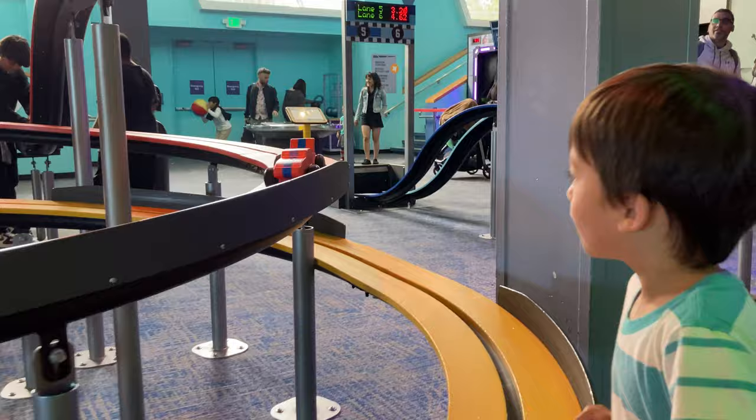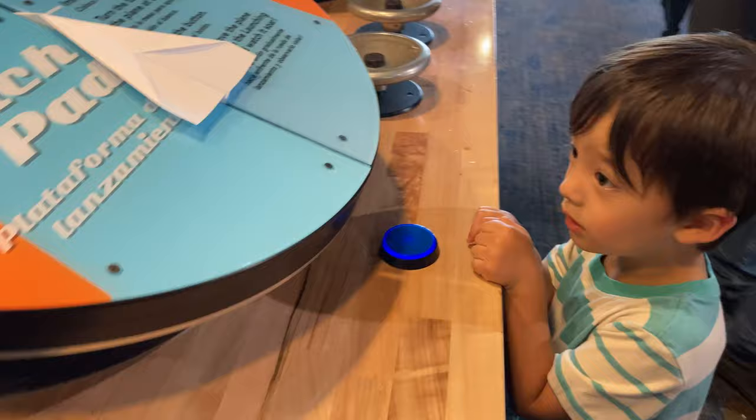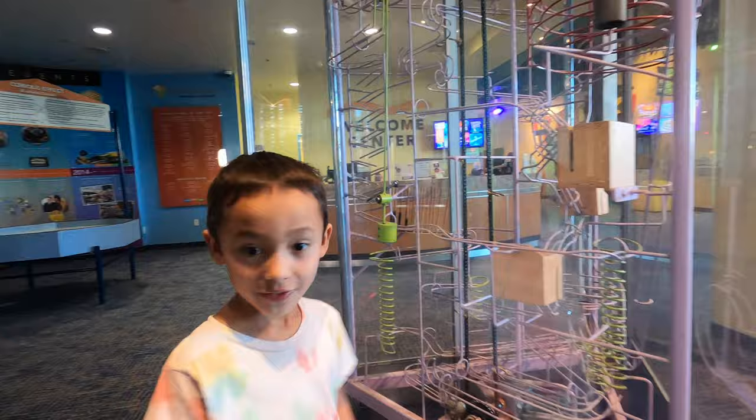Other physics exhibits explored flight, like a paper airplane launcher. Some exhibits looked at gravity. Oh, look, you're pulling yourself up, bud.